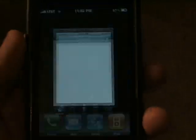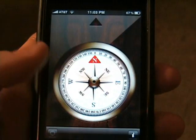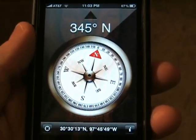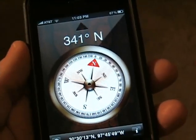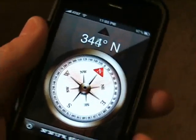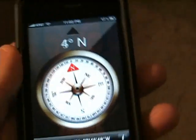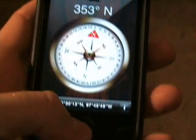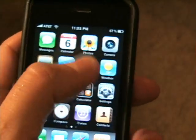Another cool feature is the compass, digital compass. And this is also new for the iPhone 3GS. And it will allow you to calibrate to magnetic north or true north, and it will give you a compass bearing depending on which way your iPhone's facing. Pretty cool there. You can also use that compass feature along with the map to automatically orient a map.